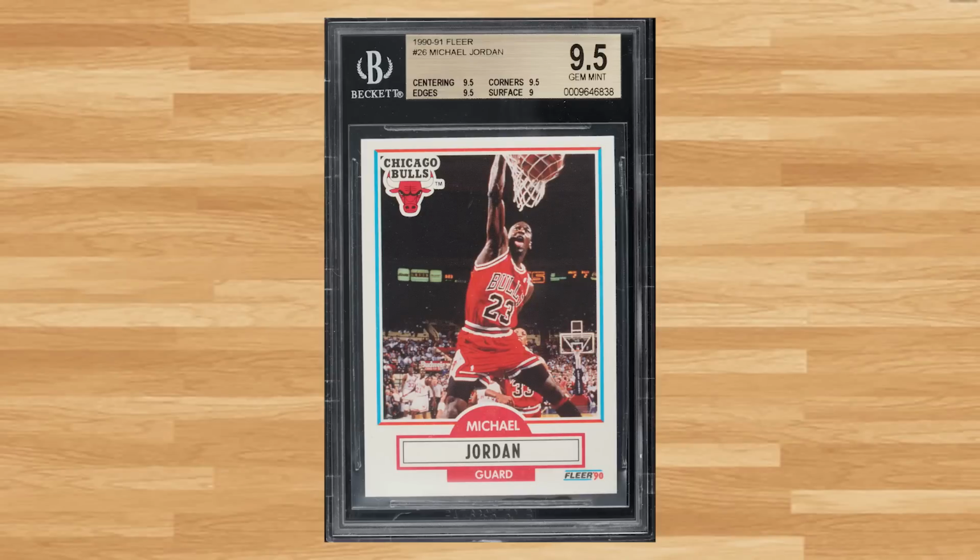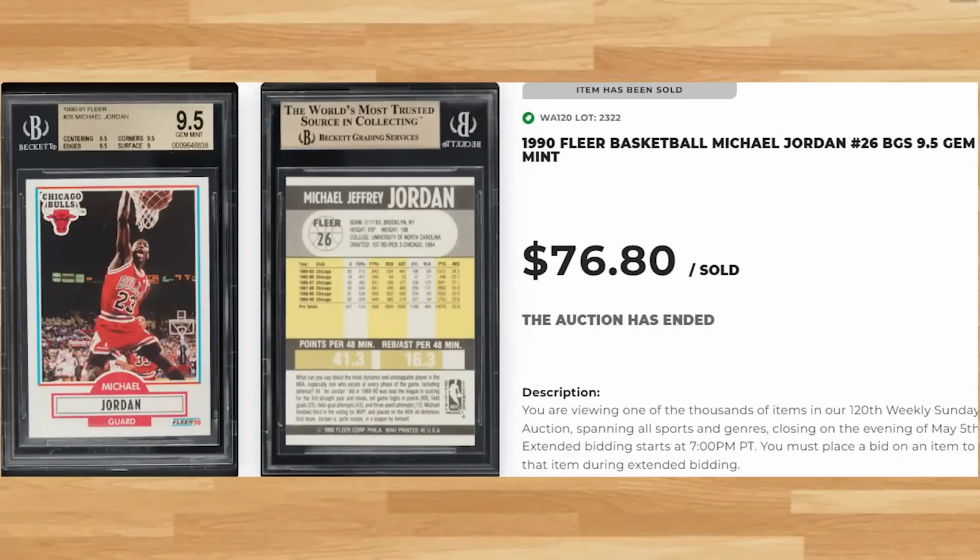For another classic junk wax era Jordan, we get this 1990 Fleer Michael Jordan with card number 26. This was a BGS 9.5, and it sold for $76.60.